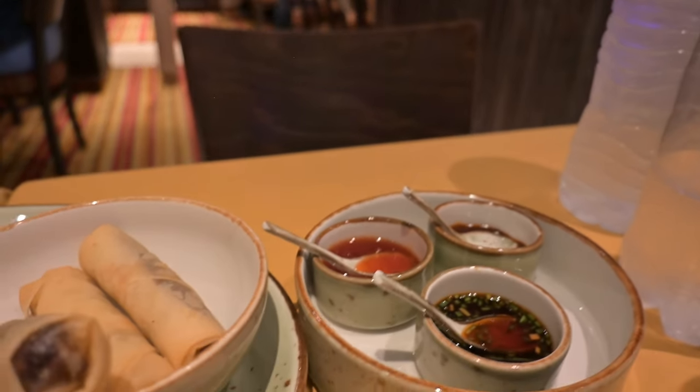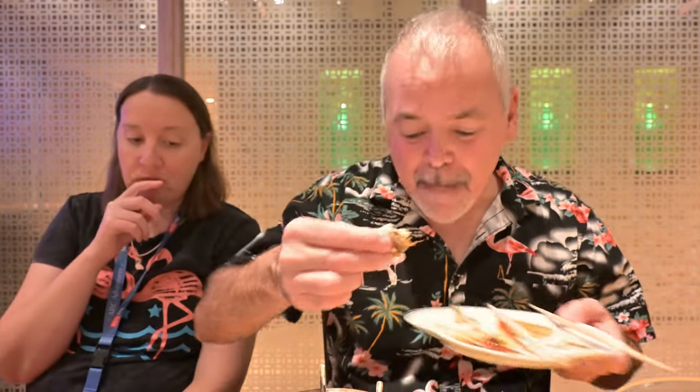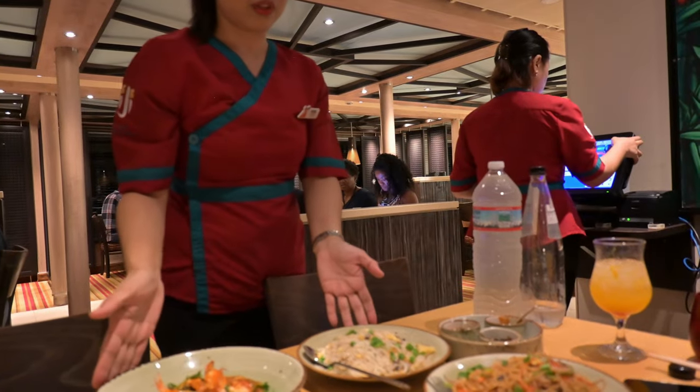Okay, we have spring rolls, three sauces. Those all look good. And then we have three little pot stickers. Chili sauce with the spring roll is the way to go, and it's crunchy. So far the spring roll was my best appetizer. We did regret not getting the pork belly, but we saw our neighbors had the pork bellies, and they just looked fantastic. So we missed out.